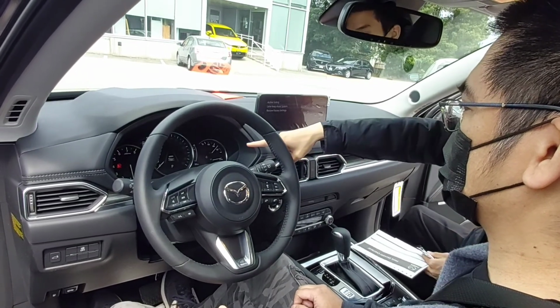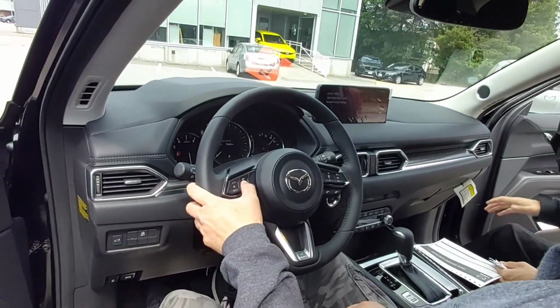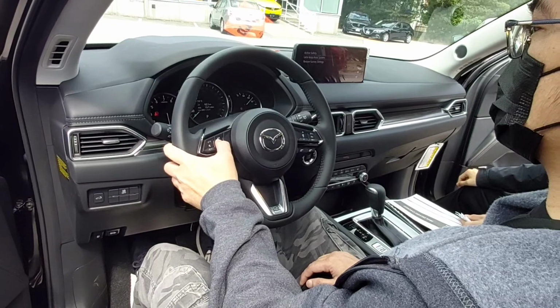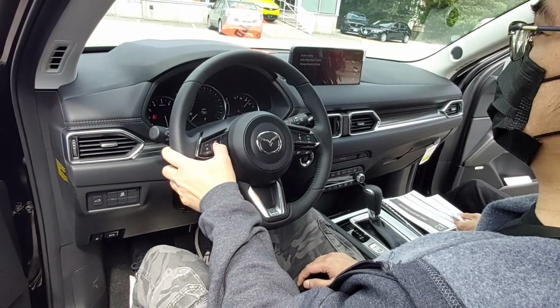I'm going to change the center dash display by just pressing this button. Pressing it down. Yeah. Change it however you want. Just pick whichever one you like.